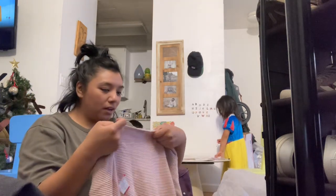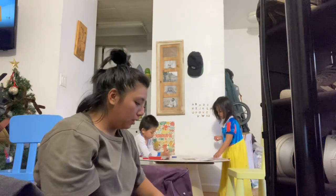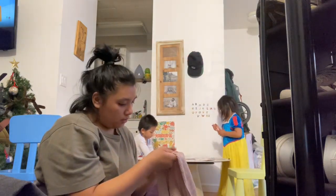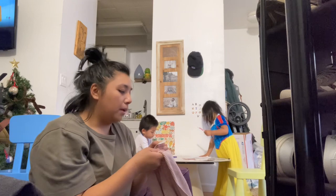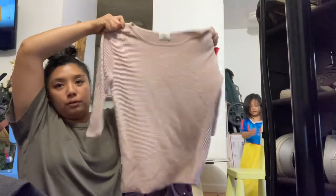Next one we got is the Wilfred. Extra, extra small. I think this was made with, what was it? Was it silk? Oh no, it's viscose and linen. It's like a really cute pink blouse.